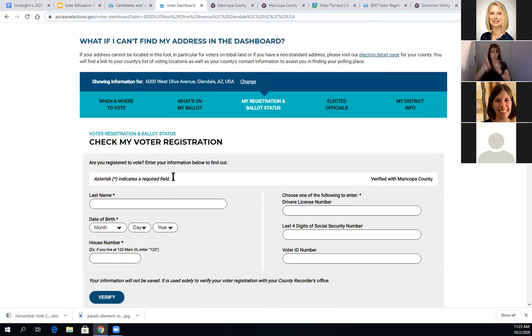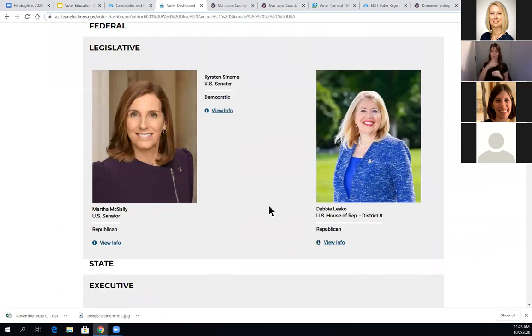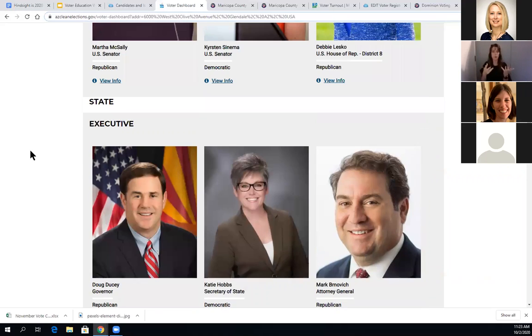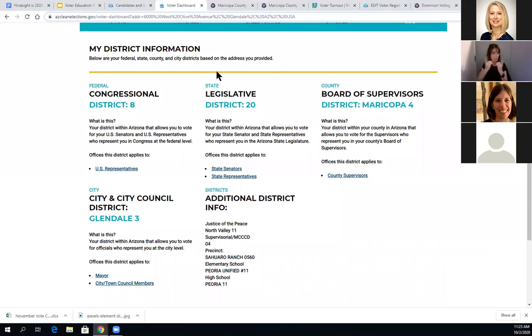I can also check my voter registration status here at Arizona Clean Elections, as well as who my current elected officials are. If you don't already know who represents you, this is a good place to go and find that information if you've not voted before. And then specifically on your district, it's going to tell you what legislative district you are and what congressional district you are. So Glendale Community College happens to be District 20 for LD, it's abbreviated LD 20, and then congressional districts.